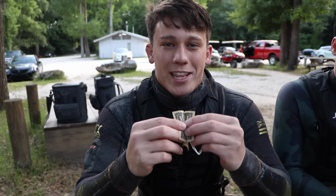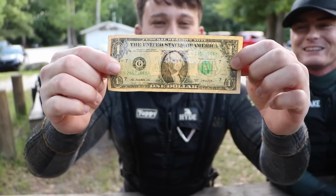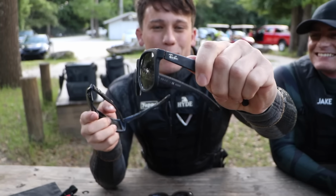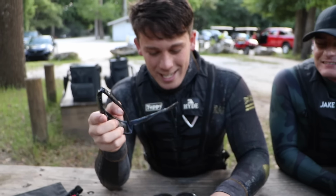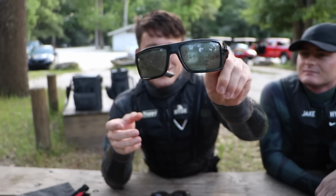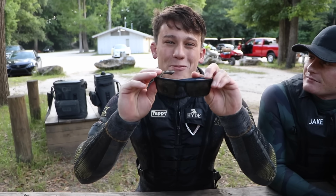So my very first find of the day was this crisp, well, that looks moldy, dollar bill. It's pretty crazy that these things hold up underwater. We got a pair of Ray-Bans. They are not in good condition. A bunch of other sunglasses and the best sunglasses of the day, some Costas. I think we'll be able to clean these guys up. Maybe not, but that's pretty cool.